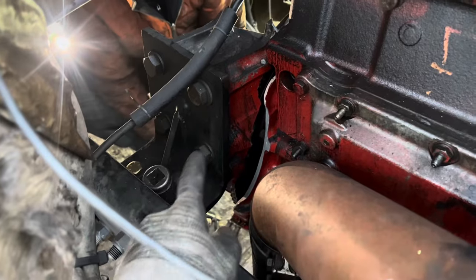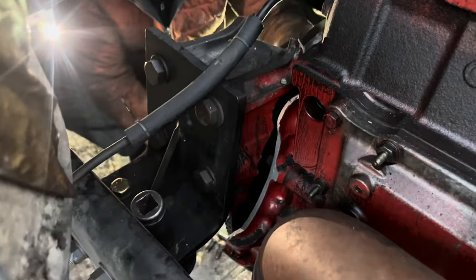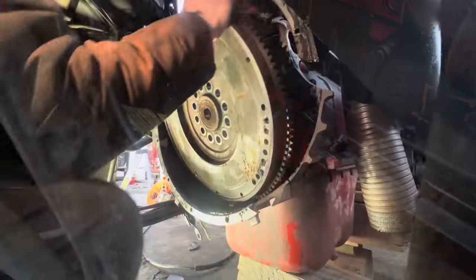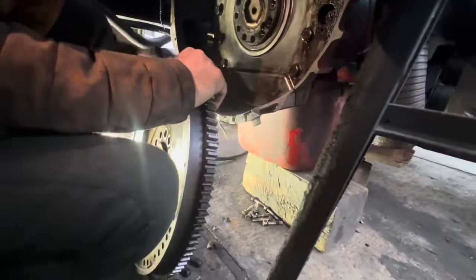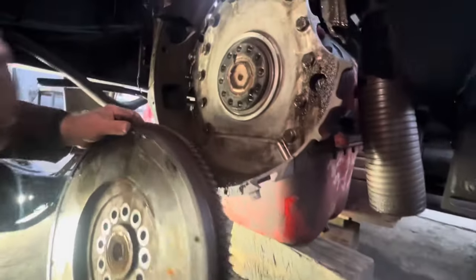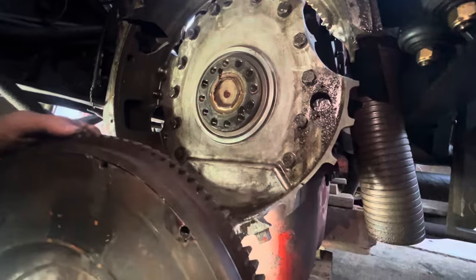You guys, check this out. I'm gonna remove this engine mount. It's basically completely hanging in the air. The engine's on its own. There's no transmission, nothing. It's about to, it's cracked. I know. That's why I'm holding it with my hands. Uh-oh. All right, flywheel's off. Look at all that broken up flywheel housing.